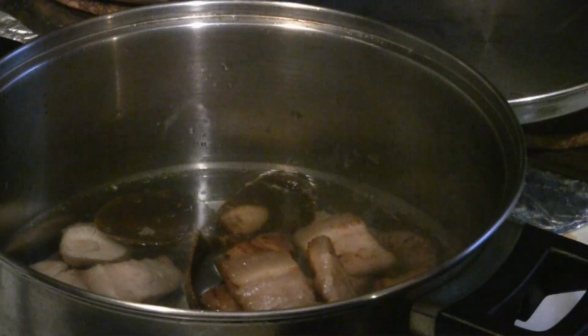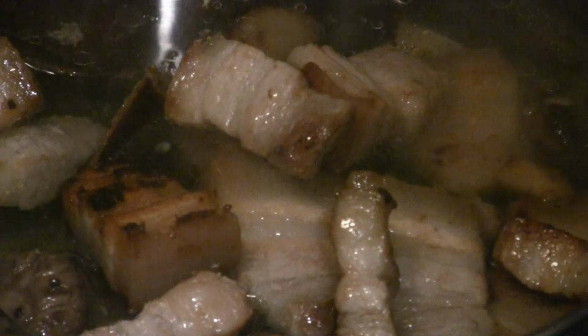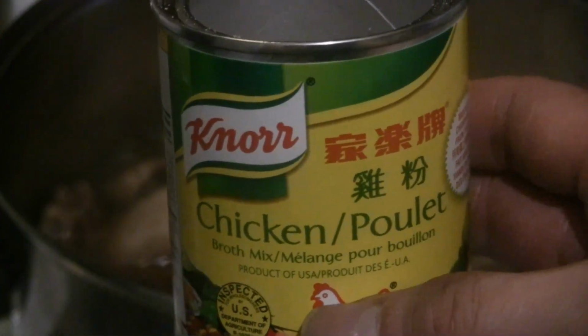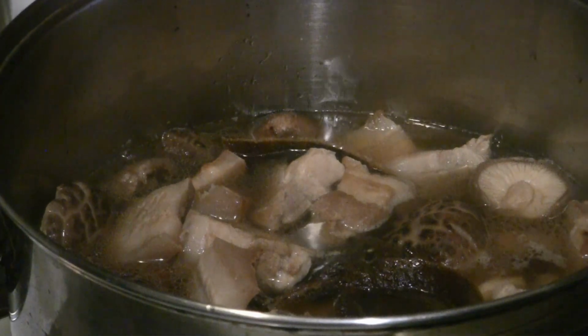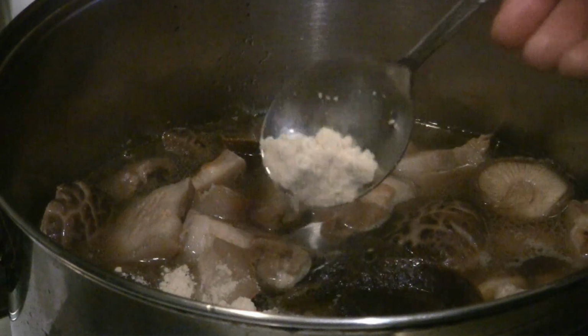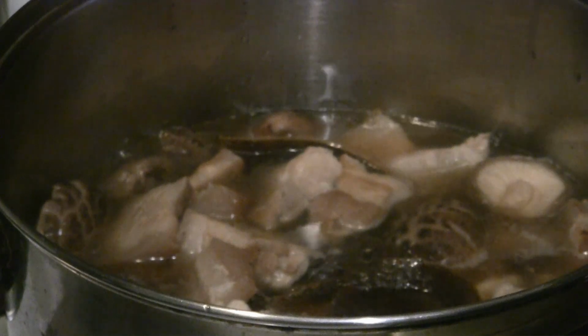So you don't want all the oil going in, so we're just going to drain off some of the oil. So for added flavor, I'm going to put a little bit of chicken soup base in there. I got this Knorr's chicken base. So I put maybe a tablespoon in there. That would do it. You don't have to. You can use chicken broth too if you like, or just use this. So I also have some oyster flavor sauce, my favorite sauce. So I'm going to put 2 or 3 tablespoons in there.